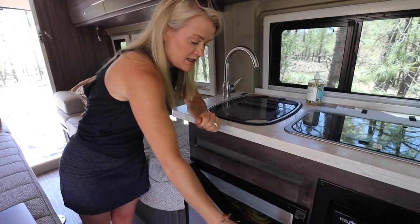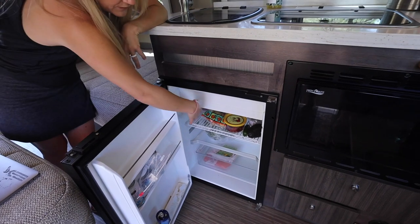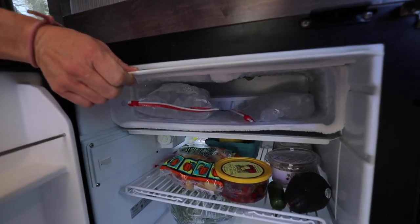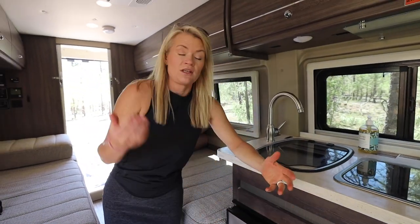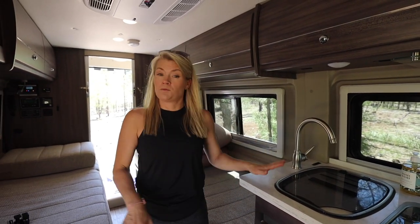The refrigerator is cool too. So it's a little dirty right now, but it really fit everything. There's a little freezer in here. I have baggies of ice because, you know, margaritas. But it locks down and you have a microwave that you can turn the generator on. So again, full working kitchen, super impressed.